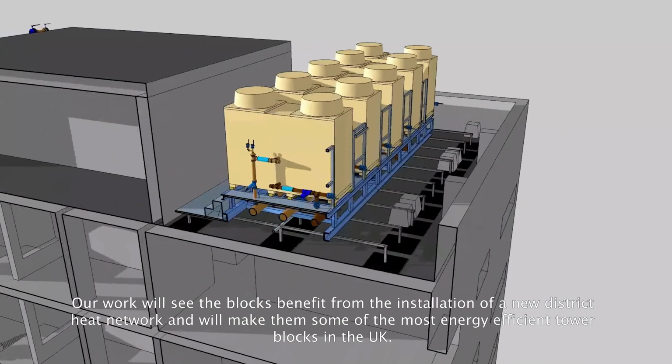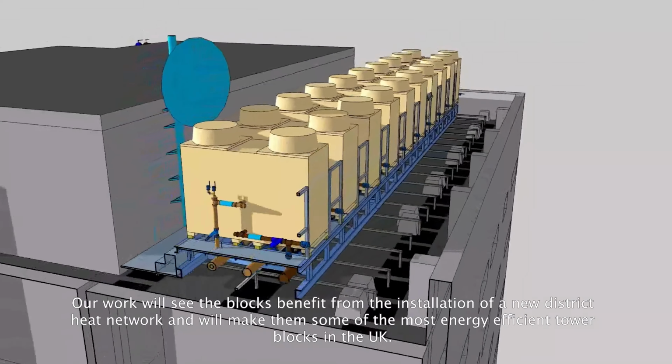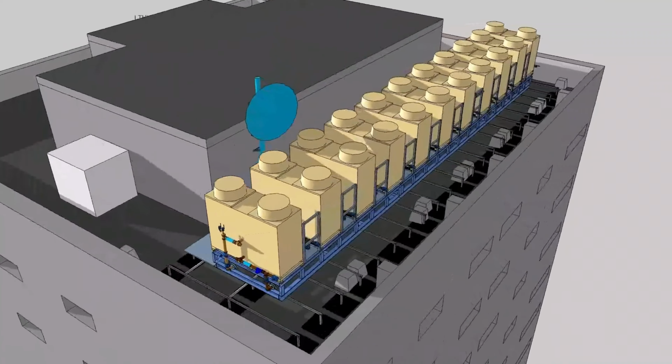Our work will see the blocks benefit from the installation of a new district heat network and will make them some of the most energy efficient tower blocks in the UK.